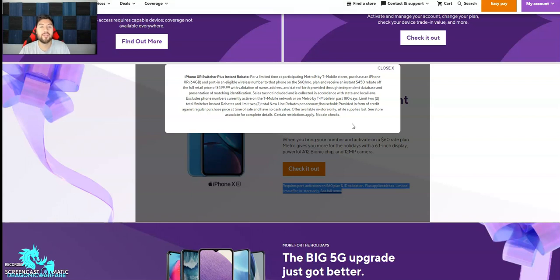Excludes phone numbers currently active on T-Mobile network or Metro by T-Mobile in the past 180 days. Limited to total switcher instant rebates and limited to total new line rebates per account household. Provided in form of credit against regular purchase price at time of sale and has no cash value. Basically, it's saying you have to port your number over from a different carrier. It cannot be T-Mobile based, so it cannot be using T-Mobile's network, and cannot be Metro by T-Mobile or any other MVNOs like Mint Mobile, I believe, that use T-Mobile's network, and you couldn't have had them within 180 days, so you can get this rebate.